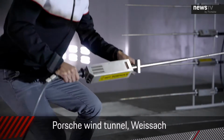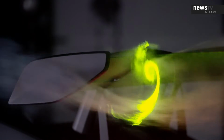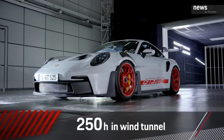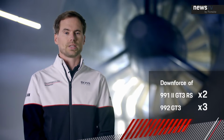The new GT3 RS takes road car aerodynamics into a completely new sphere. We've never put so much effort in the development of a GT sports car. With over 1,500 simulations and more than 250 hours in the wind tunnel, we've been able to achieve a new level of performance. We doubled the downforce compared to its predecessor, and in comparison to the GT3, it has even been tripled.